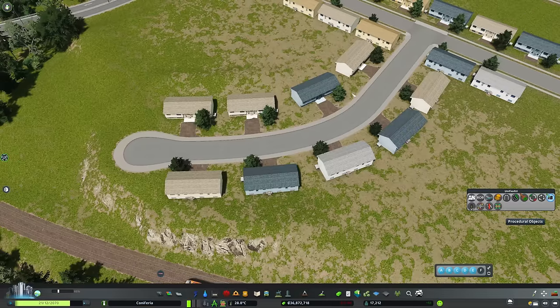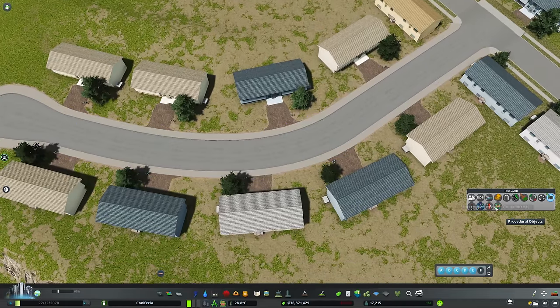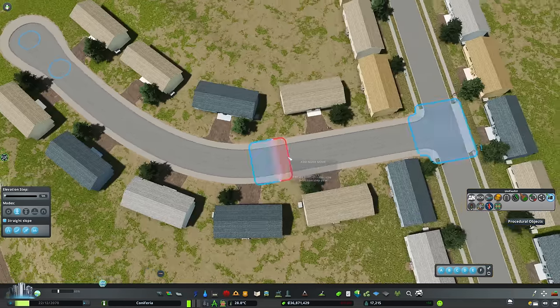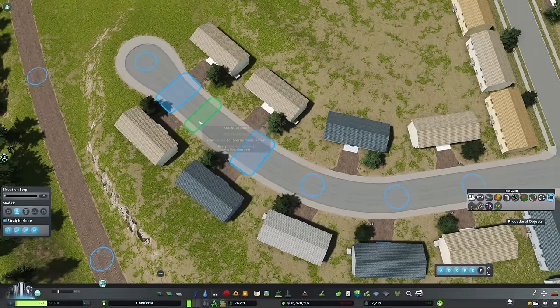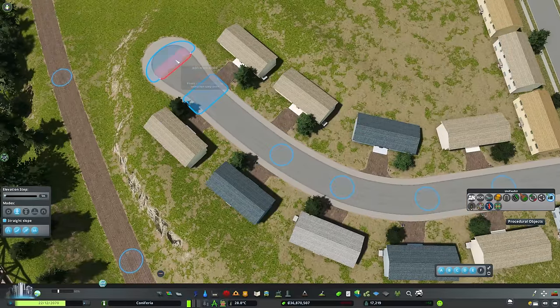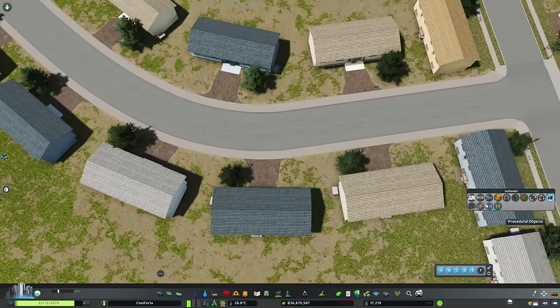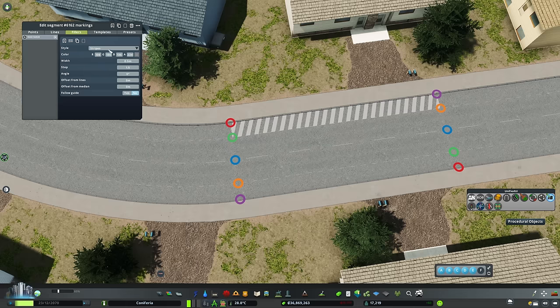But we can use the lane intersection marking tool, sorry, to make it a bit more unique by just adding in a bunch of nodes. So we got a segment here and a segment here. I think that's enough. And we can use the intersection marking tool to add some planters.